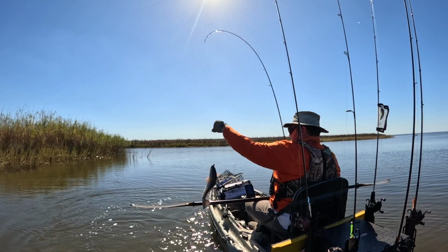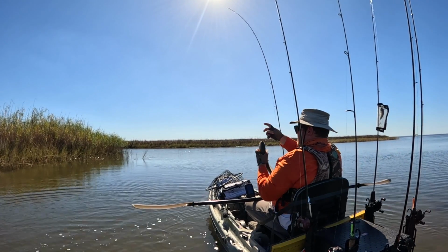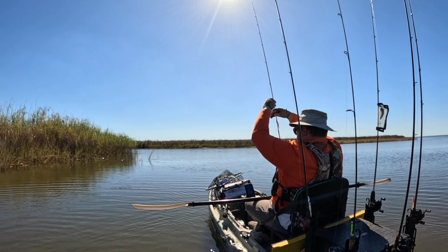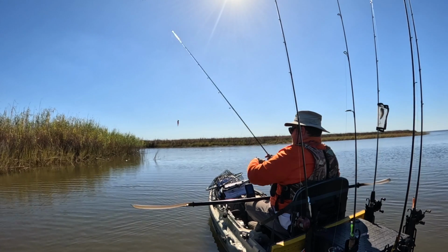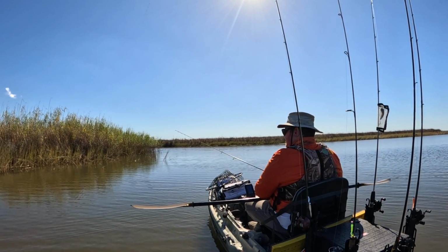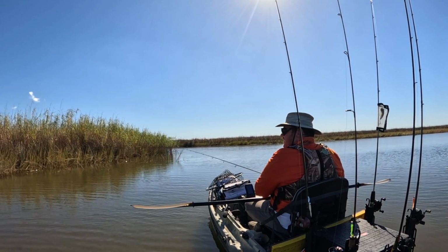It was a school of about 6 of them. They're still out there. I watched them come on through, and I threw right on top of them. So the redfish are cruising. Let's see if I can do that again. That was pretty fun.